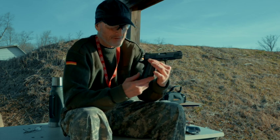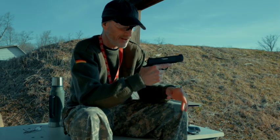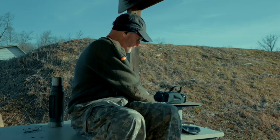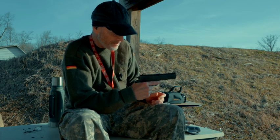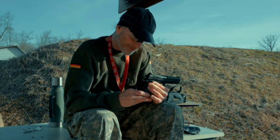But this one also has the G10 grip on it. Even with wet hands, you're going to get a good grip on this gun. Okay, it's not going to slip out. As you can see, this grip is a little smooth here. It does have a little bit of an edging on it, but not much, not as much as this G10.